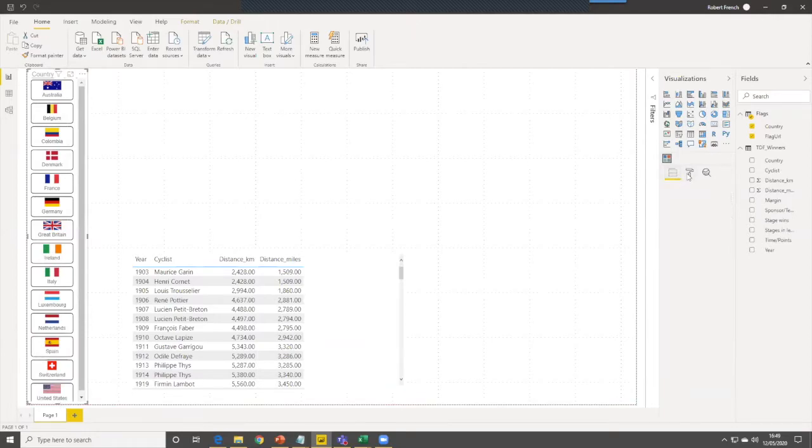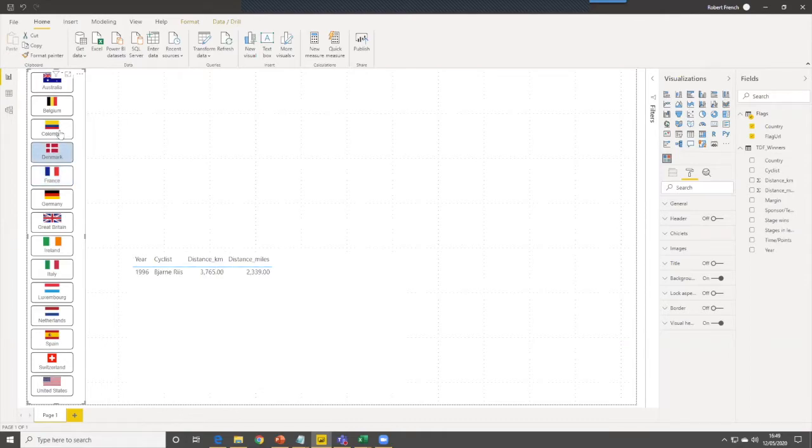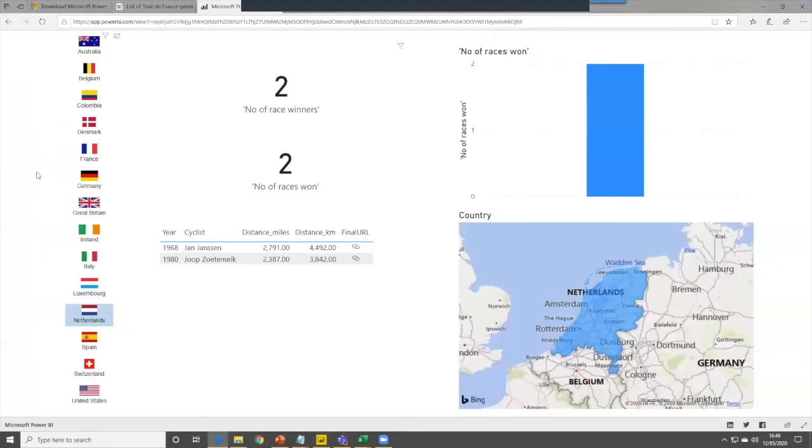And I forgot to switch off the row header because we really don't need to tell it's country. So it's kind of obvious in this country flags that is countries we're selecting here. Okay, so if I click on France, it filters just for these two from France, Denmark, Colombia, Belgium, just as before, and rather like the report.